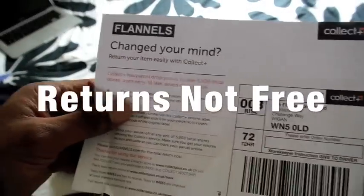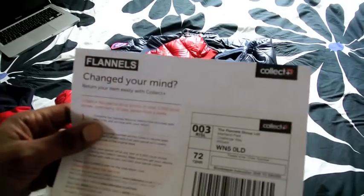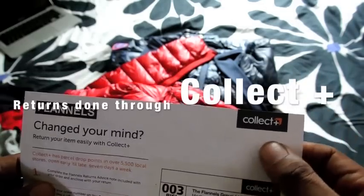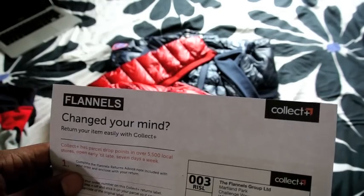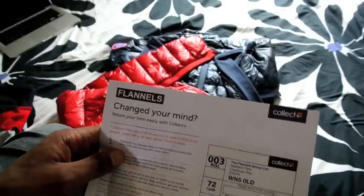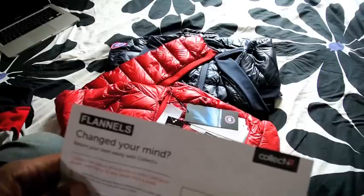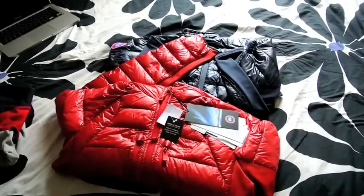So yeah, you can return items to Flannels. The only thing is it's not free. You do have to pay to return it back, which is a bit of a shame. It would be nice if it was free, considering how much was spent on the items. But you do have to pay for the postage. So they use this Collect Plus. I've shown you that before on the Okini unboxing video. Collect Plus is good because a lot of shops, like corner shops and post offices, take part in this scheme. You simply let Flannels know that you want to return the item, you set it all up, you package your item, you take it to your nearest Collect Plus store, and leave the item there, and someone will come and pick it up and take it back to Flannels for you, which is good. It just means you don't have to be at home waiting for someone to come and pick the item up from you.